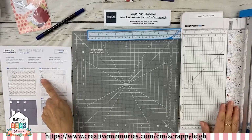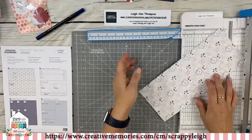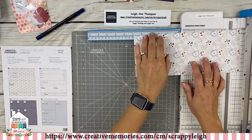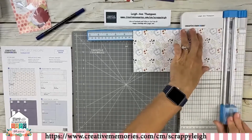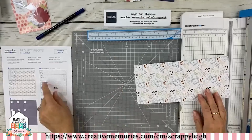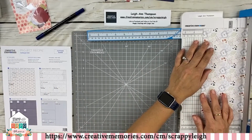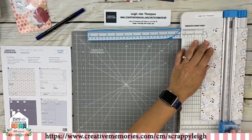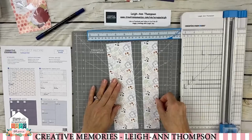The next is 11 by 3, but the other one is also an 11 by 2. So I'm going to go ahead and cut the lengthwise off to get rid of the extra inch on the end so it's out of the way. Again, a fun little scrap to put aside. So that next one is 11 by 3. And the leftovers of that should be your 11 by 2. So 1 3-inch, 1 2-inch.